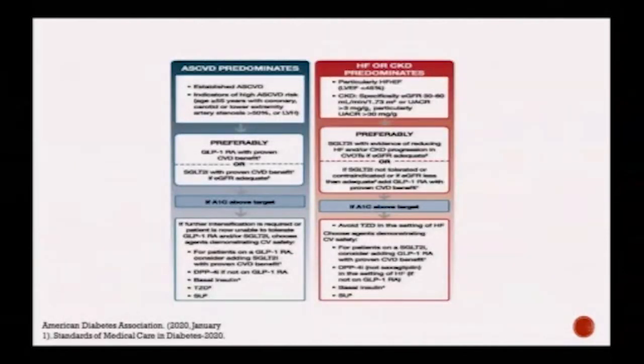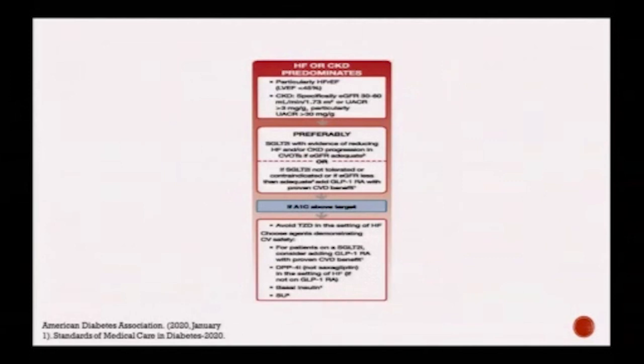So we talked about the ASCVD side. Next, I want to move into the heart failure or CKD side. For your heart failure patients, most of the trials have looked at patients with a left ventricular ejection fraction of less than 45, so mainly your HFrEF patients. For CKD, you're specifically looking at GFR from 30 to 60, or a urine albumin creatinine ratio of greater than 3. So most of these trials have started looking at SGLT2s.